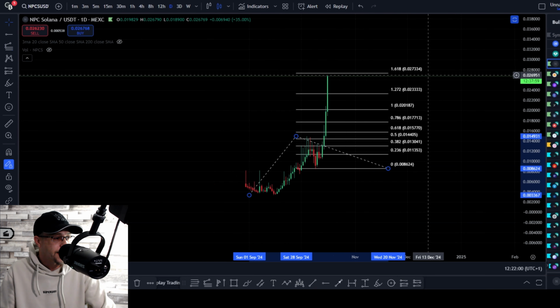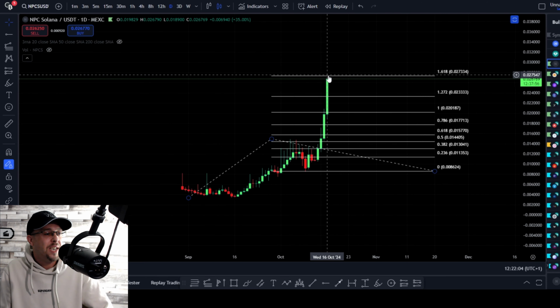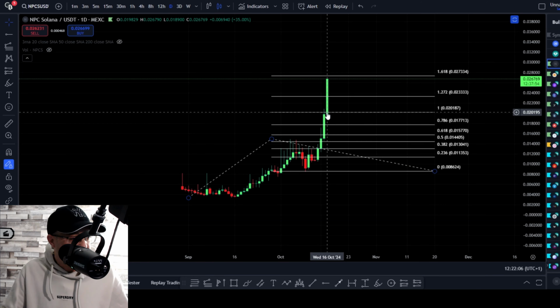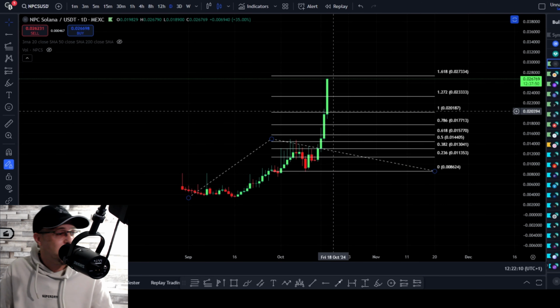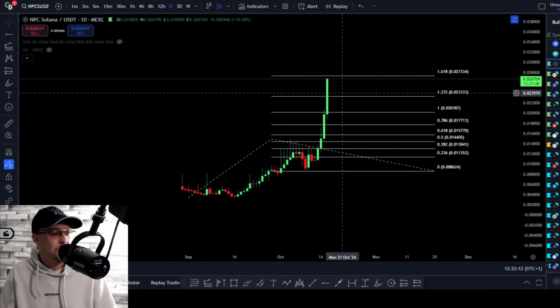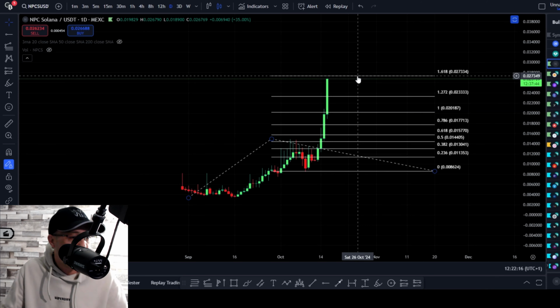Right, look at this, guys. We're nearing the 1.618. This would be my target before a pullback. We had the 1-to-1 equal measured move yesterday. What happened today? We expected a possible pullback. What happened today? Just completely ran. It's looking like it's going to hit the 1.618. 1.618 is sitting at 0.027349.